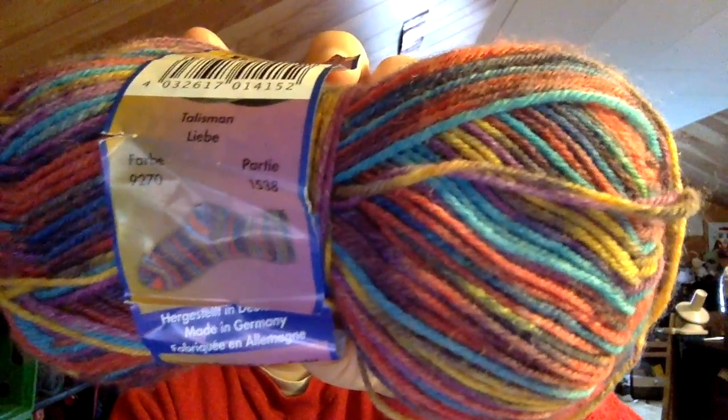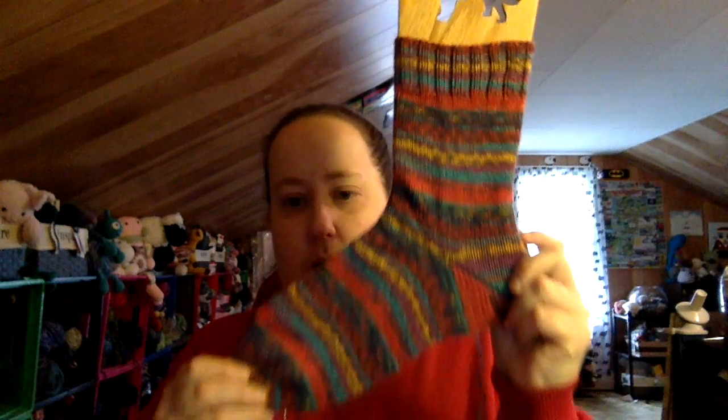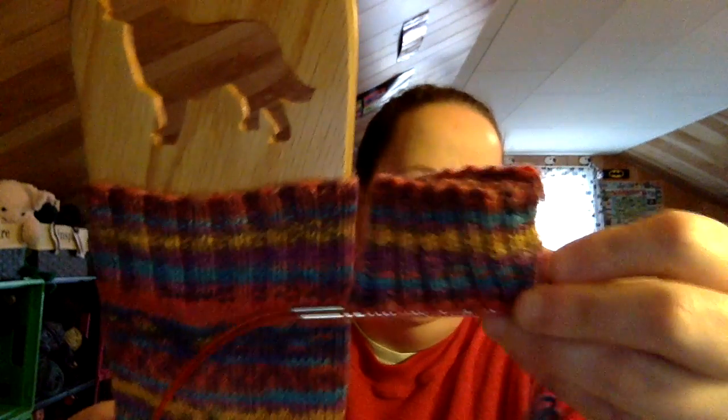Try and get it without the glare. And here's a cuff. But I also have the first sock done. These are for Kristen. So they don't fit on the sock blockers. When I go to Stitches, if I go to Stitches, I think I'm going in April. Another set of sock blockers is on my list. Here it is. And my socks are going to match, believe it or not.